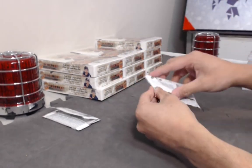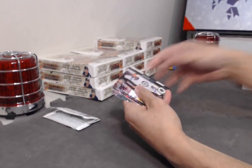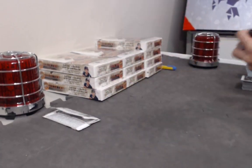But yeah, definitely Series 1 had better rookies in it. Had the better standard Young Gun. Okay, all base pack.